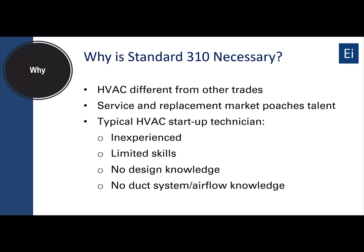Because your typical HVAC startup technician on a new construction project is inexperienced and typically has some limited skills. They have very little experience with the design process of how you design an HVAC system. And while they've got some instruction on the equipment, they often know very little about the duct system and airflow and how to adjust the duct system. So they come out of HVAC technical school and they're put to work, and they have to learn over time. They don't show up with this array of knowledge of how to do it correctly.